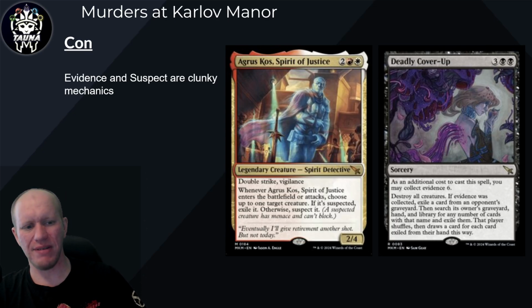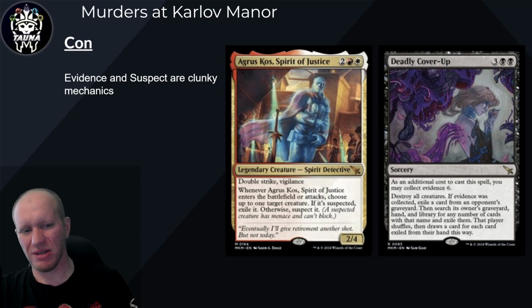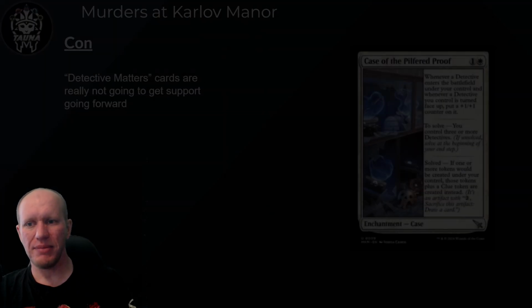And then Collect Evidence, I found was kind of clunky myself, because it's like exile things from your graveyard up to whatever it is in regards to mana value. So say if you're collecting Evidence 6, you need to exile cards up to mana value 6, multiple cards potentially, from your graveyard. So it just was kind of a bit clunky in my opinion.